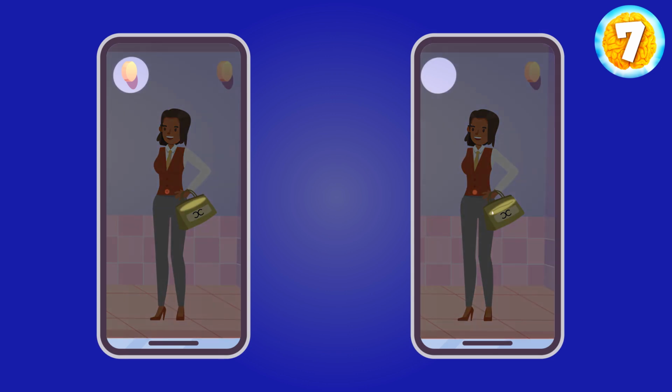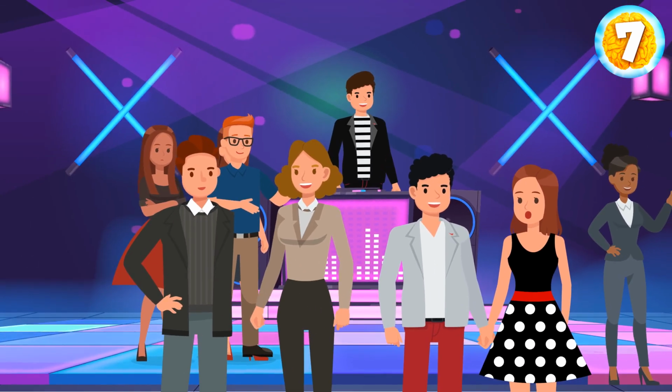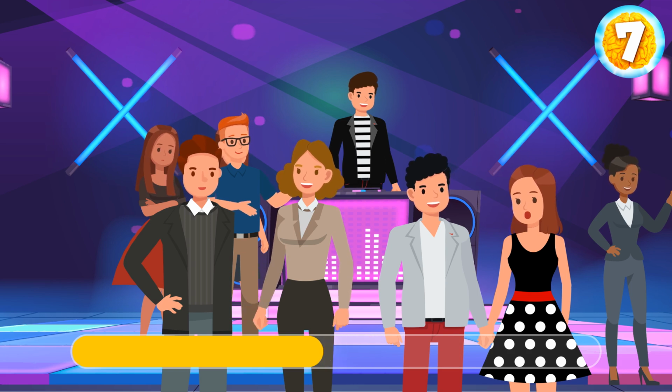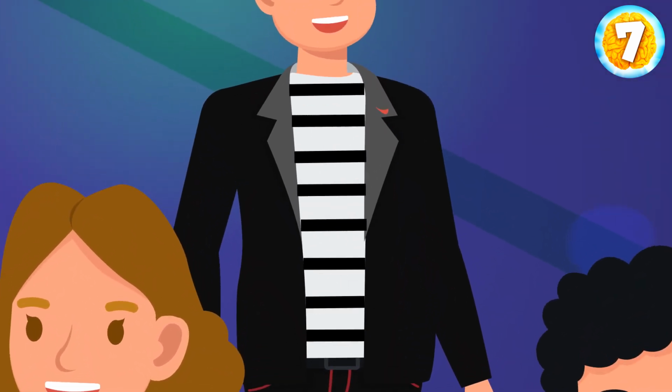Here they are. Kim goes back to the party and spots a runaway criminal among the guests. Can you see this person too? It's the show host. He's hiding a prison robe under his suit.